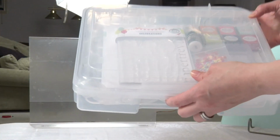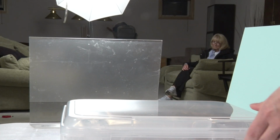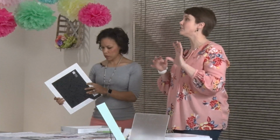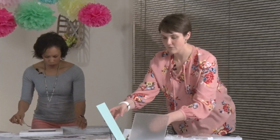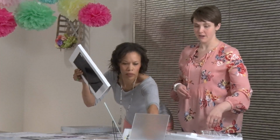It comes in this handy storage box, which is great for taking your projects on the go because it's going to keep your products clean and dry. It's got a hinged lid here. And inside the kit there is a whole lot of stuff in plastic. There is a stamp set, the Simple Impressions stamp set, and I have that separately. I'll show you all the details of that in a moment.